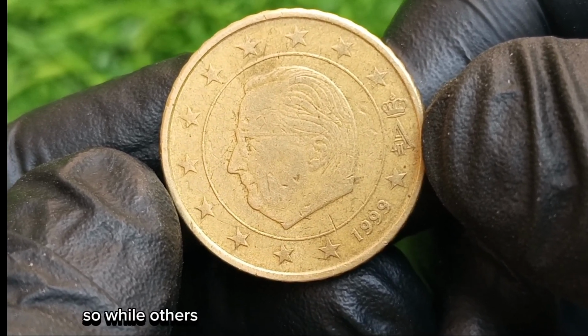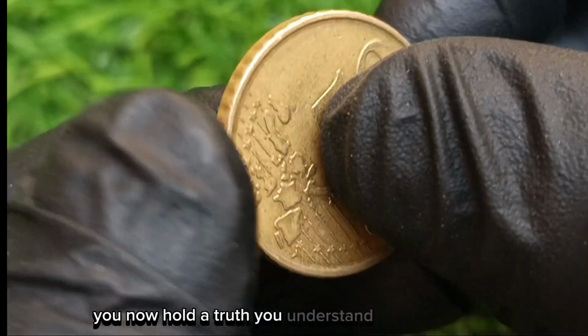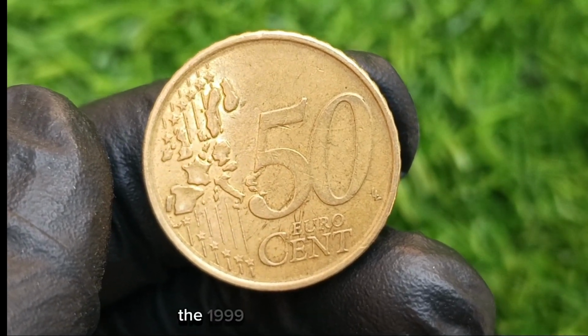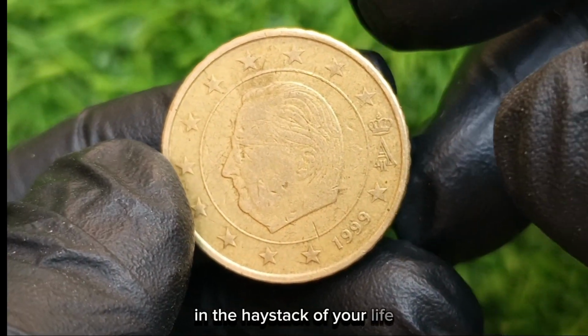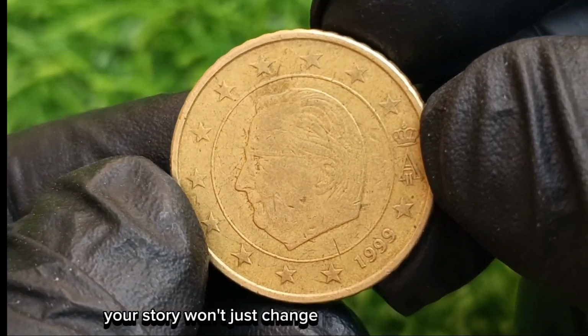So while others pass over these coins without a thought, you now hold a truth you understand. That sometimes the most powerful fortunes come in the smallest packages. The 1999 Belgium 50-cent coin may very well be the golden needle in the haystack of your life. And if you're the one to find it, your story won't just change, it will become legend.